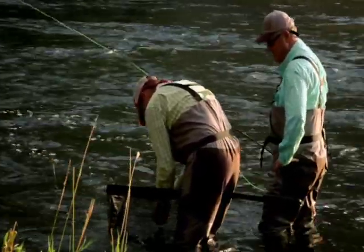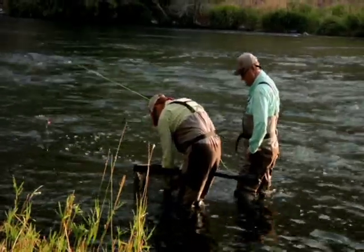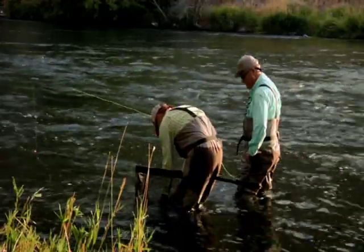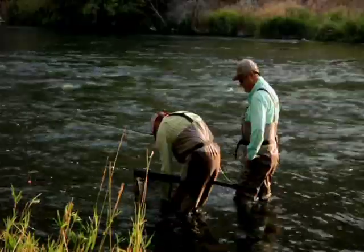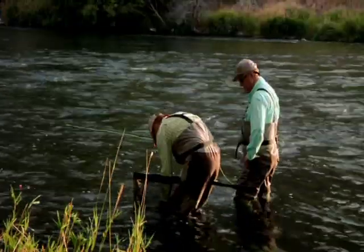That net sure doesn't damage him at all, does it? No, I like the fact that it's rubber. Yeah. The old nylon nets, they do the worst of the damage. They rip the scales off, and these rubber nets are just soft and very, very easy on the fish.